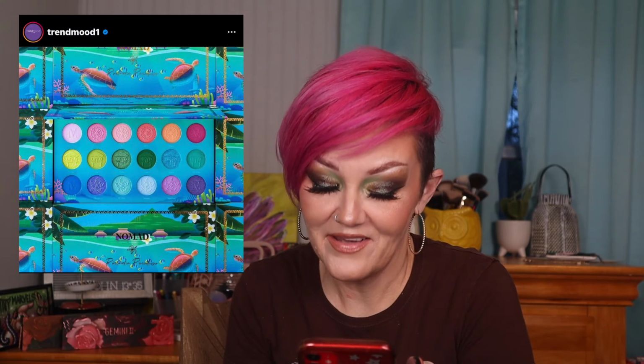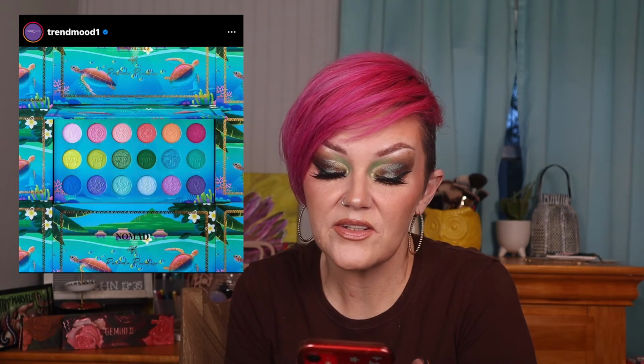Okay, listen, I almost picked this up. I really enjoy Nomad's formula, and they came out with the Two Tickets to Paradise palette. This is absolutely stunning. I love this so much. I love the artwork. I'm a Florida girl, so this is like a completely Florida aesthetic, tropical aesthetic. I love it. And the colors, like this is the pastel palette I wanted Natasha Denona to be.